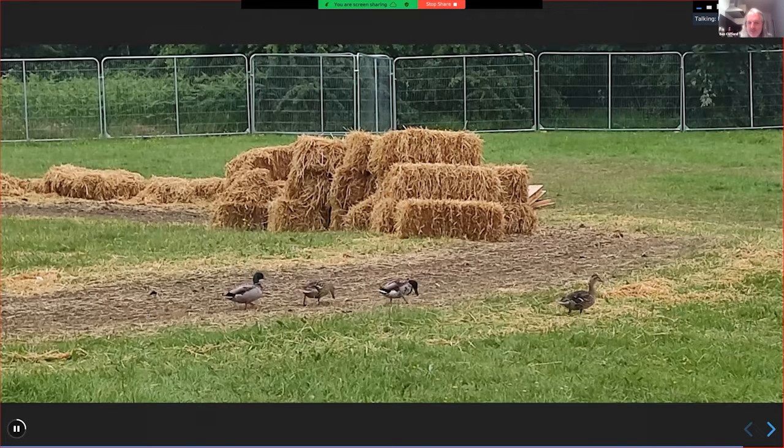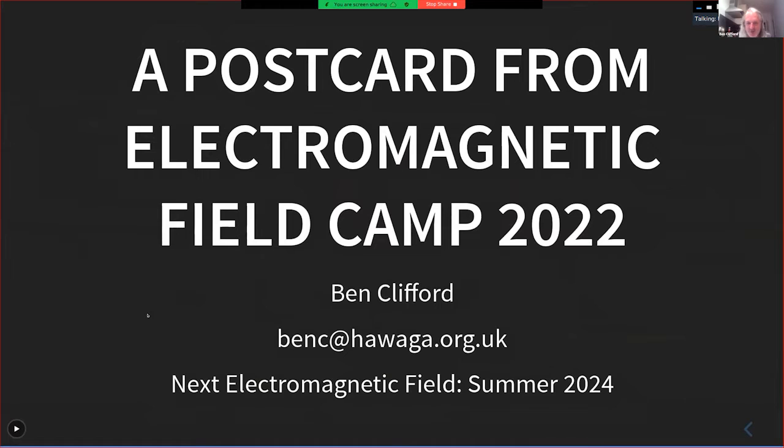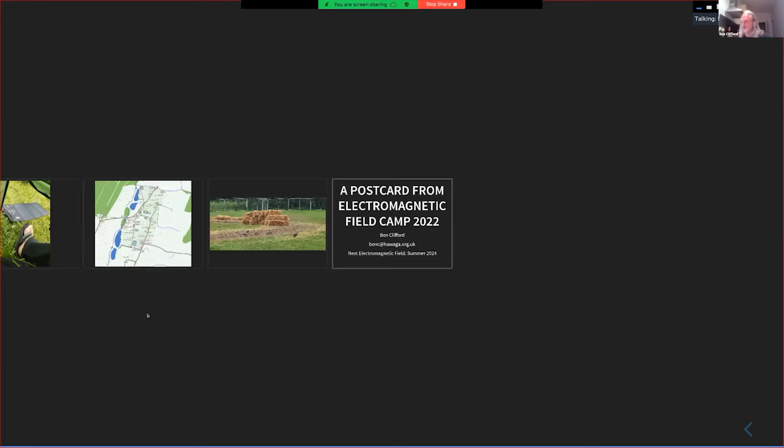All that's left is some fences and some hay bales and these ducks who were super pleased that they could come out of their lake and take back their territory. So that was my super, super brief postcard from Electromagnetic Field Camp 2022. If you want to come, the next one is probably summer 2024. Cool. That's it. That's how fast it was.